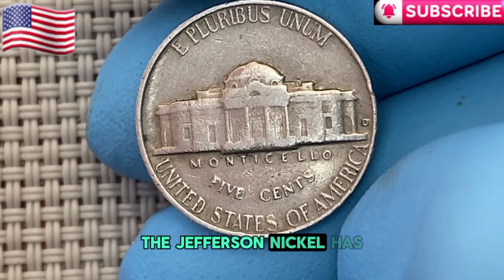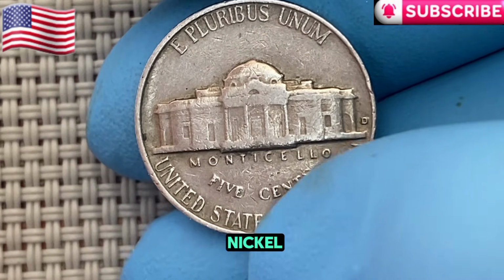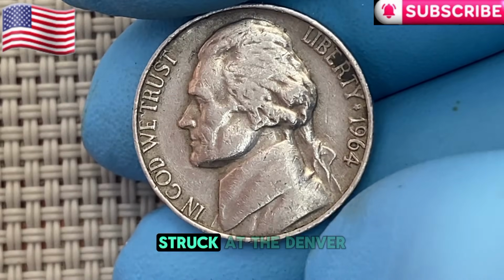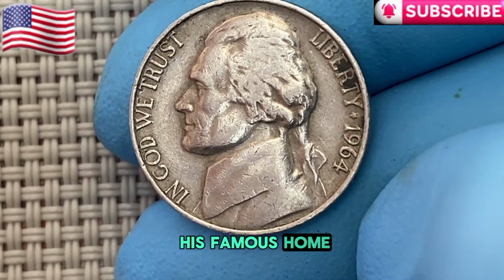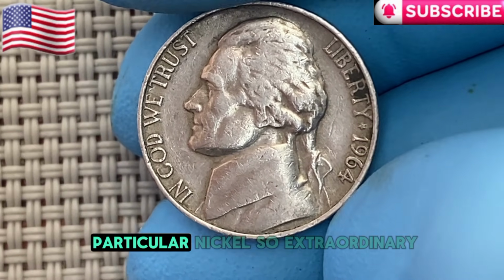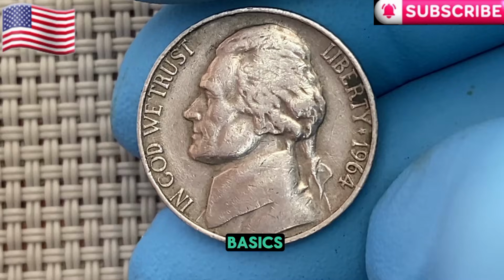The Jefferson nickel has been a part of American currency since 1938, but the 1964D nickel holds a special place in the hearts of numismatists. Struck at the Denver Mint, this coin features the iconic portrait of Thomas Jefferson on the obverse and his famous home, Monticello, on the reverse. But what makes this particular nickel so extraordinary is a combination of its minting details and its history. Let's start with the basics.